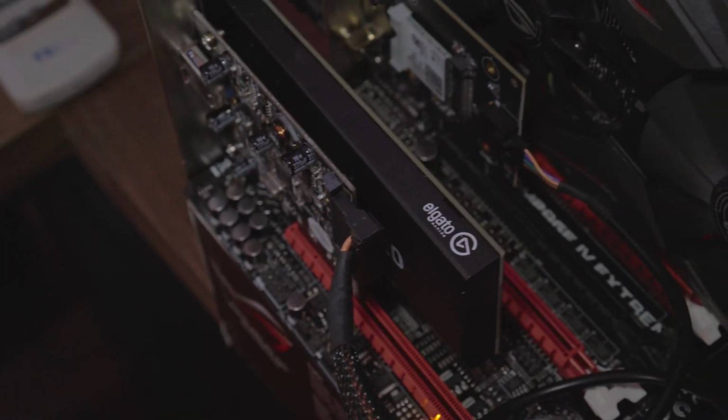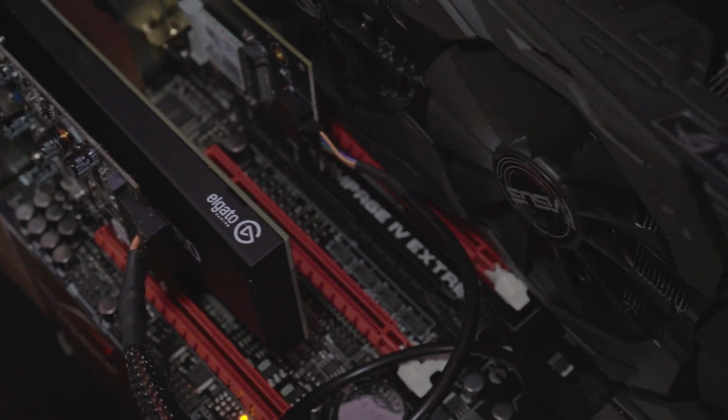Then of course we've got the primary capture card, which is the Elgato PCIe HD60 Pro capture card, to record gameplay from the primary system. And that was a bit of an uneducated purchase.